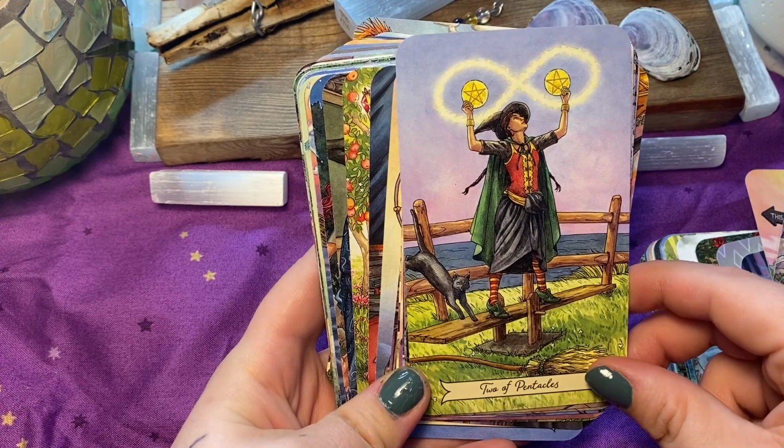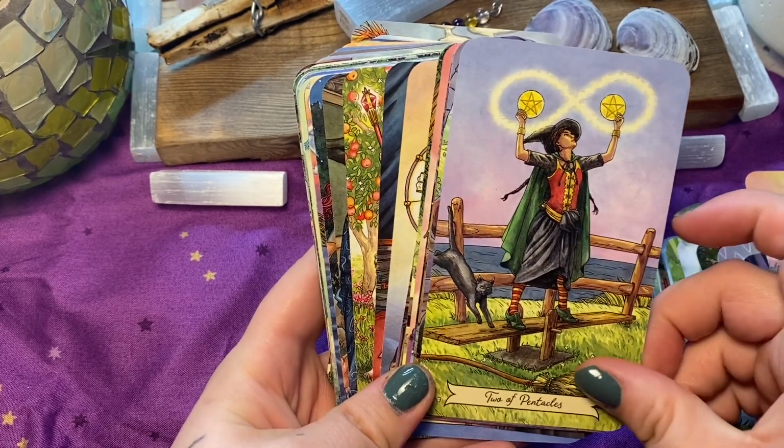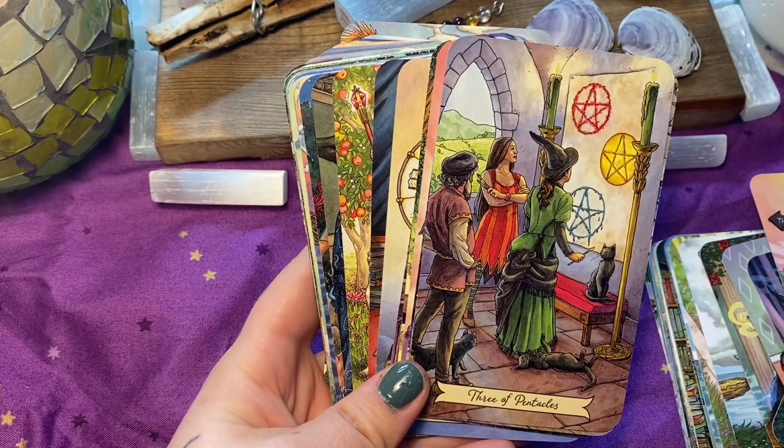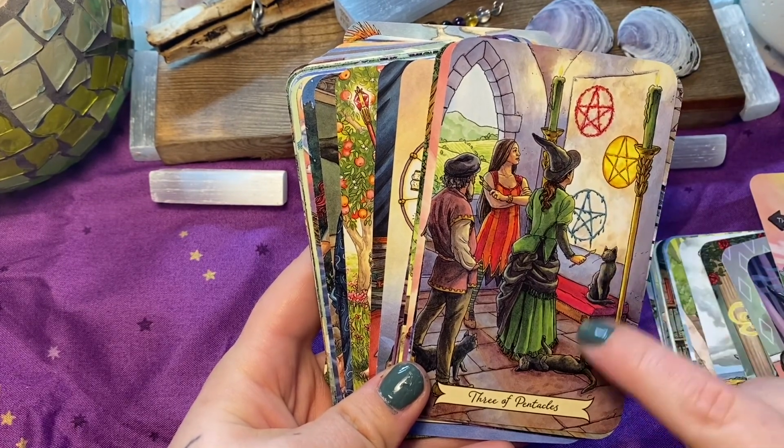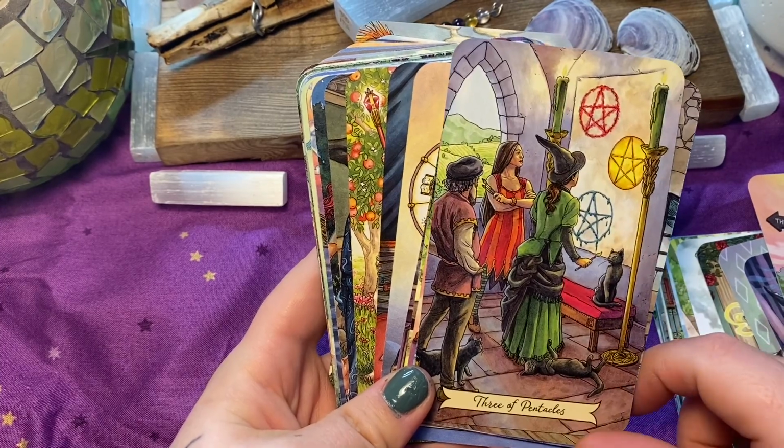Ten of Pentacles. Or sorry, Two of Pentacles. Wow. And the Infinity sign. I love how we have the Three of Pentacles and they're all done differently. And they're done artistically. That's really pretty.